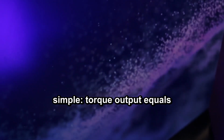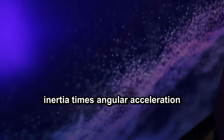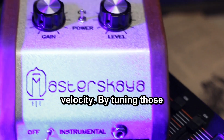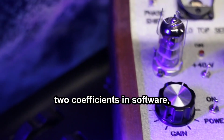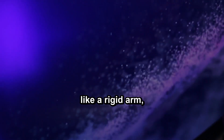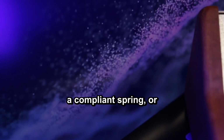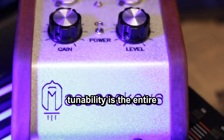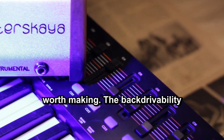Torque output equals inertia times angular acceleration plus damping times angular velocity. By tuning those two coefficients in software, engineers can make the same physical joint feel like a rigid arm, a compliant spring, or anything in between. That tunability is the entire reason the trade was worth making.